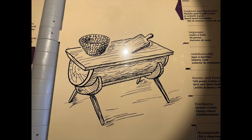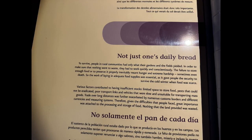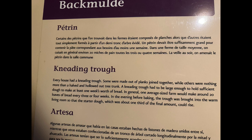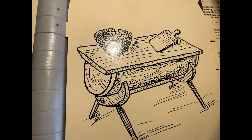What you're seeing here are a number of tools that they used back in the day, how they made tables, where they put their daily bread, how they picked and gathered blueberries and different things throughout the facility. Most of these things were made with wood back in the day, because that was what they had an abundance of in the Black Forest.